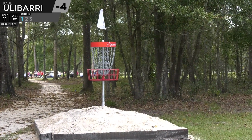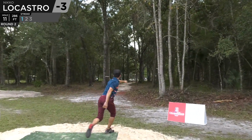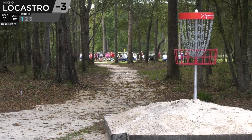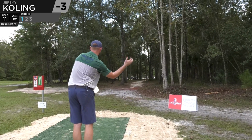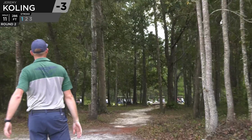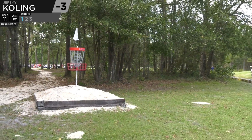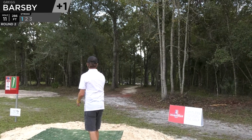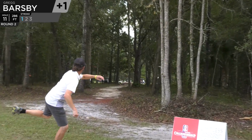Yuli hits a tree there, kicks to a pretty bad spot. I don't expect he's going to have a great opportunity from there. And Nikko with a low turnover, just never got the height right on it. What are you going to throw? I'm throwing my MD2. It's a really understable mid-range because it's just beat up, and I just didn't quite put enough hyzer on it. Look at this, though. All the way through. There's a little trick for you. I'll remember that. There's an opening over there if you're incredibly lucky.